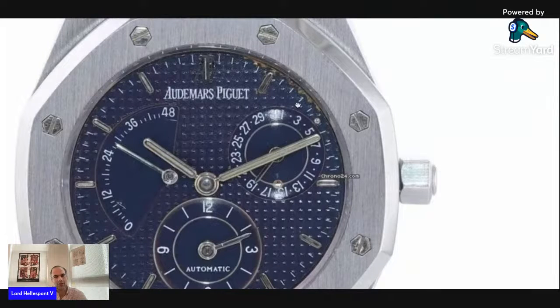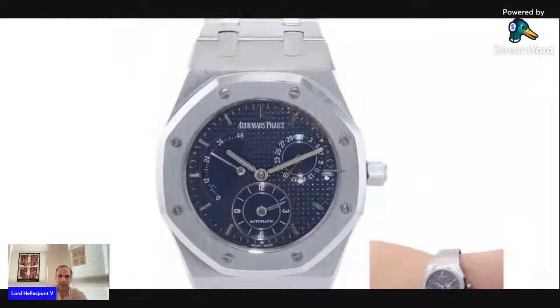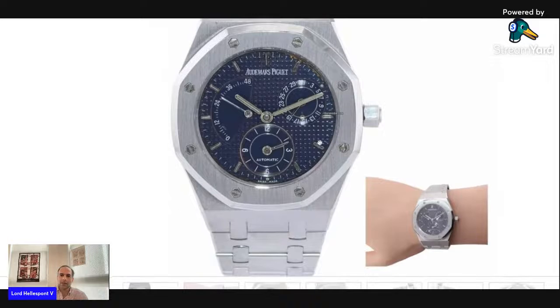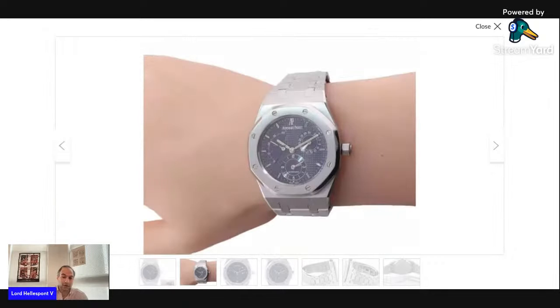This dial seems to be like that, and I think that's why the price is even closer to 30K in this case. But this was still overall the best example I could find in my search on Chrono 24. So I wanted to share this with you for you to have a general idea. The dual time function, again, is very useful.